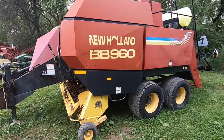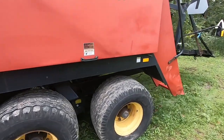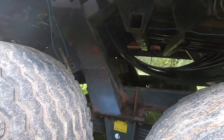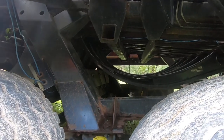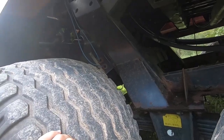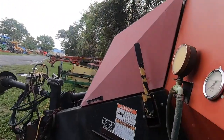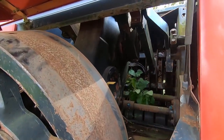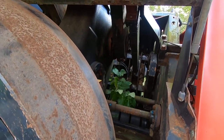But I had one of these for 3 days. For 3 days I had a BB 960, and I thought, wow, and it really worked well. The problem with it was that, oh my God, this is giving me flashbacks. I mean, not even good flashbacks. I can't believe how anemic these things are when I'm used to looking at the Krone balers, right? Oh yeah, I can open that up. And I thought, wow, look at the size of that gearbox way back when I was running New Hollands.